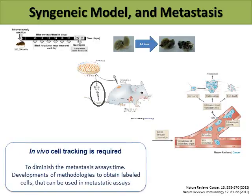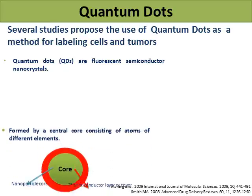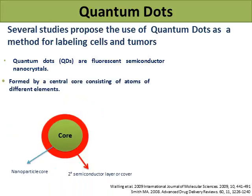That's why in vivo cell tracking is urgently required to reduce the time of metastasis assays, along with the development of a methodology to obtain labeled cells that can be used in them. Several studies propose the use of quantum dots as a method for labeling cells and tumors. Quantum dots are fluorescent semiconductor nanocrystals, formed by a central core consisting of atoms of different elements like cadmium, lead, tellurium, etc.